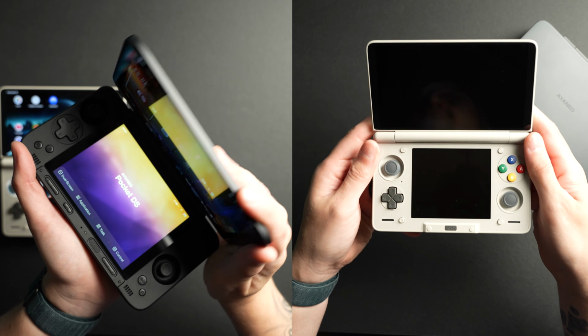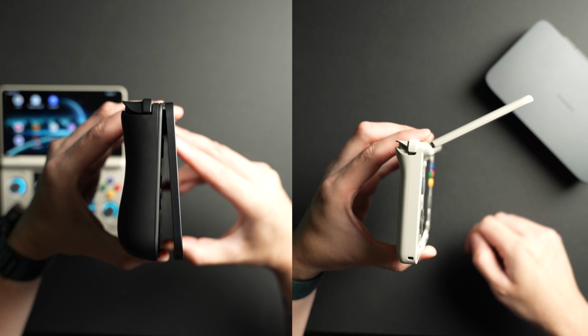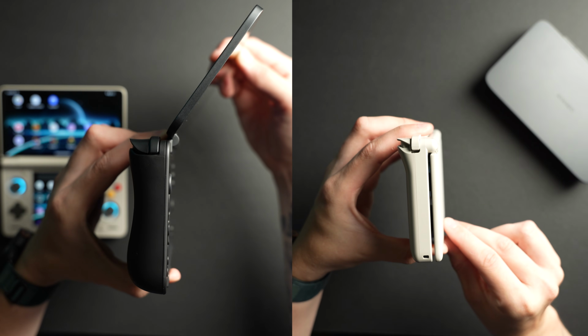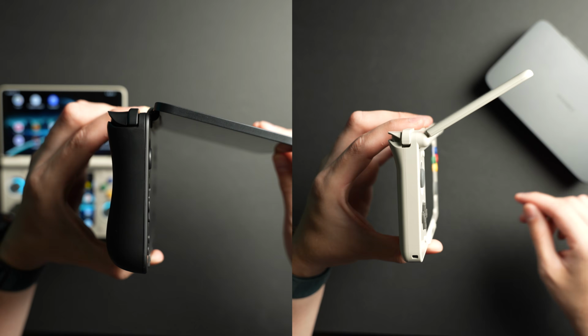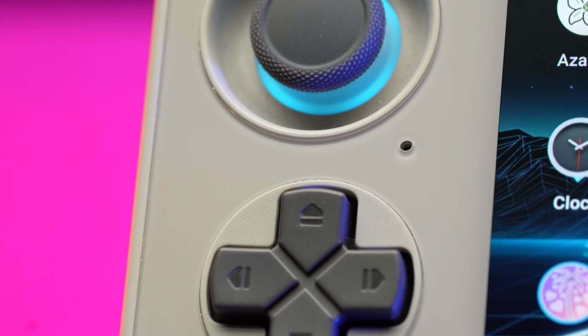So for now, I would describe it like this. The Thor's hinge feels easier and more deliberate. The Pocket DS hinge feels stiffer and more adjustable. Neither one has given me major concern yet, but they definitely feel different. Now, let's move on to the controls.